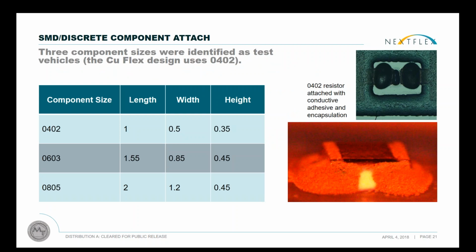So here's an example of what we did for the die attach. For the SMD attach, we tested three size components: 0402, 0603, 0805. You see the table on the left. And we created a unique way of attaching these landing patterns to make sure that as we do bend testing and cycle tests and temperature testing, the components will not delaminate.